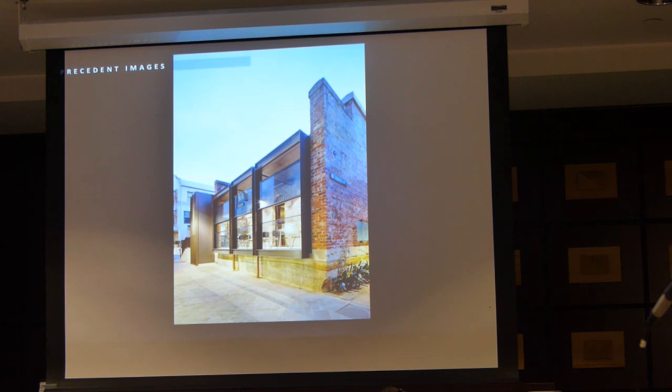And then, as you know, we have the artist component. So the idea would be to take a brick loft building that we convert to storage, and then attach to it a contemporary arts piece in the front on Morris Street. And this is an idea for what that modern contemporary addition to an old loft building could look like.